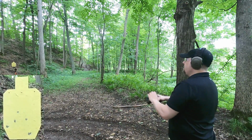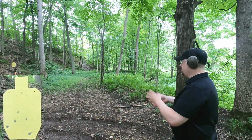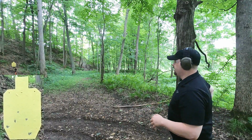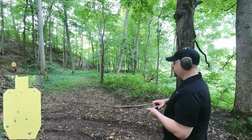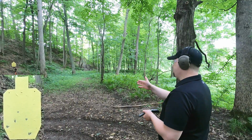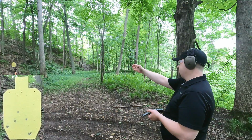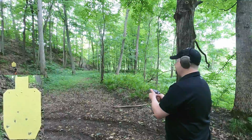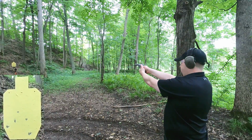All right, not the most accurate ever, but it does feel really good to me. It shoots pretty good. It's very predictable in every way. So I like that. So the 38 Special, now I know this gun shoots a little bit to the left. So basically what I'm going to try to do at this distance is aim at the right shoulder but lower. So see if I can make any hits with this 38 Special here.